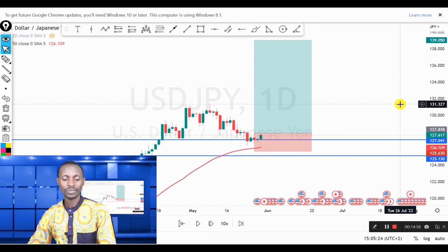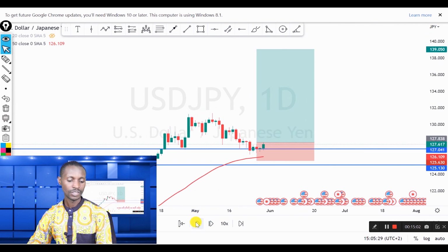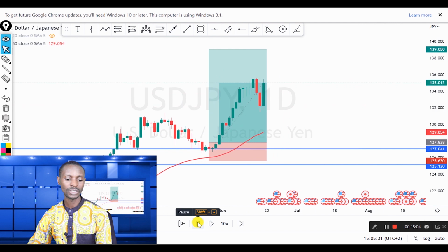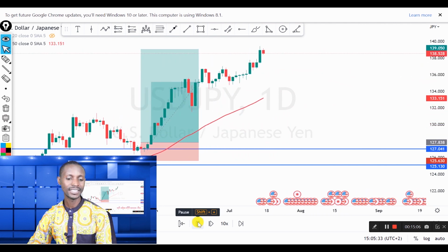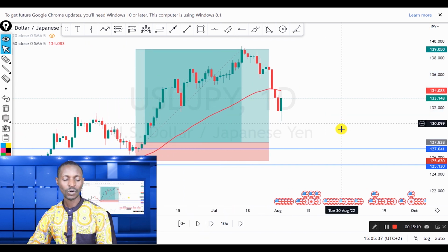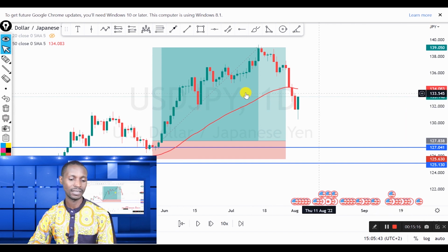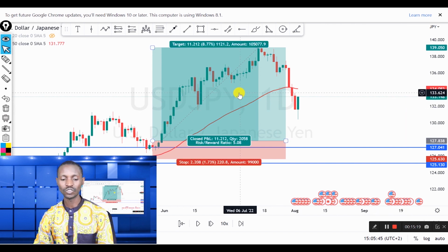Let's take an example of a risk to reward ratio of 5. With this example, you see that the market has pushed up and hit our target easily without a problem, because we were trading in the direction of the main trend, and the area of value in the price was discounted, so it was very easy to make a profit of 5R.